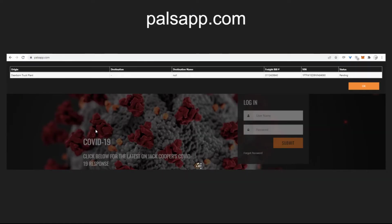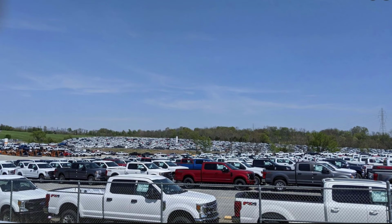Now, in the last video, I showed you how to edit this site in the source code to be able to pull up the tracker search bar based on your VIN, and also in Pal's app, which is the Jack Cooper site. Right now, this says pending. It has my VIN, it knows the freight bill number, but there's no destination name, no destination, origin Dearborn truck plant. So they know something about the order, but there's no guarantee that it's actually going out through Jack Cooper. Hopefully this is what you want to avoid, your truck sort of in no man's land, sitting out on some lot somewhere, waiting to be plugged in with either missing modules or the missing coat hangers in the back seat, whatever it takes to finish this.